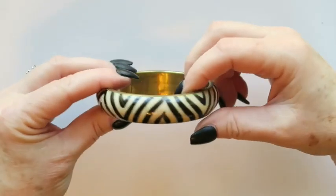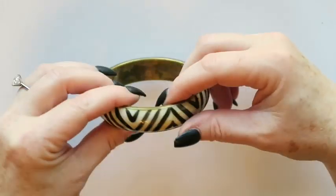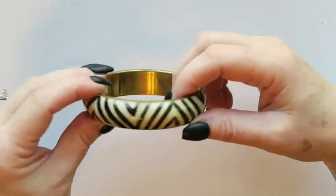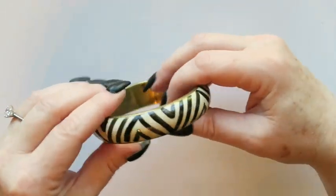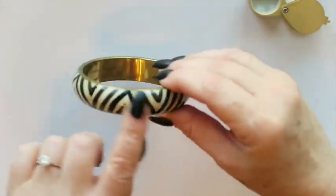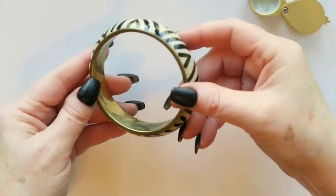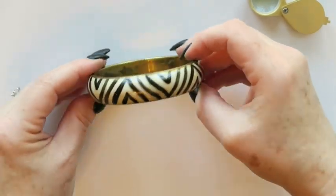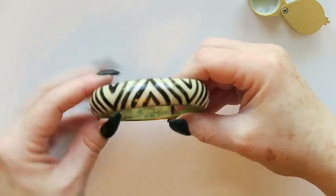This bangle bracelet is something that I can also sell. It's got a really cool tribal look. It's not exactly zebra striped, but similar. And it looks like it's probably made of bone. Yeah, it's inlaid bone on that, and it's in fairly good shape. There's some wear on the inside, but that might be able to be cleaned up. So this is something I can probably sell for about $15.